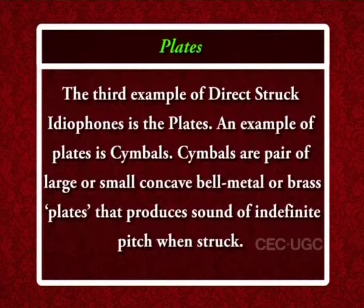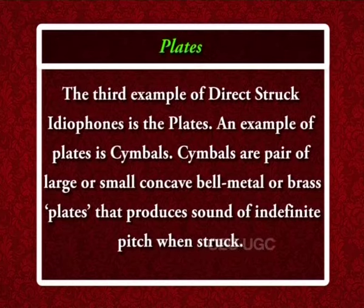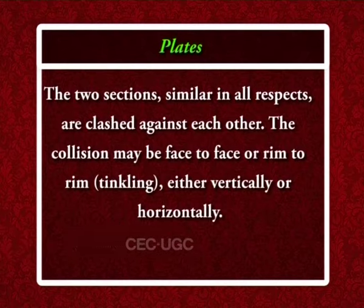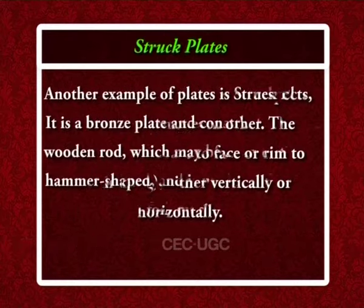Plates. The third example of direct struck idiophones is the plates. An example of plates is cymbals. Cymbals are a pair of large or small concave bell metal or brass plates that produce sound of indefinite pitch when struck. The two sections, similar in all respects, are clashed against each other. The collision may be face to face or rim to rim, either vertically or horizontally.